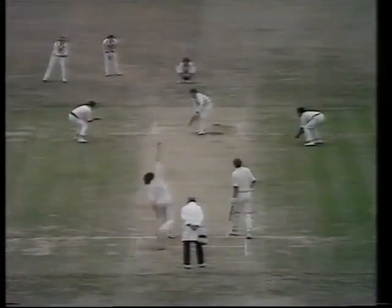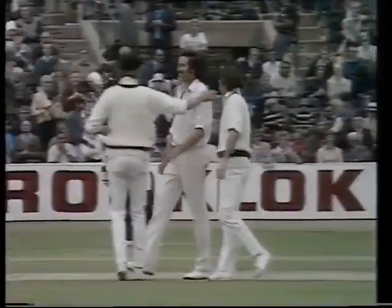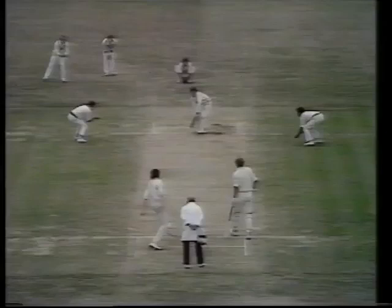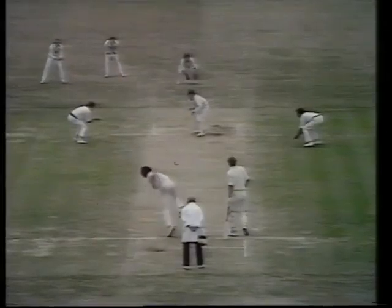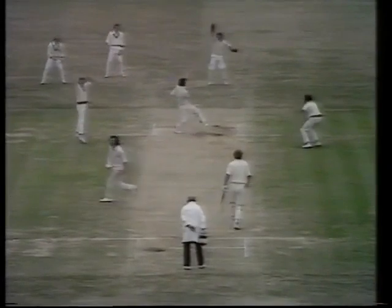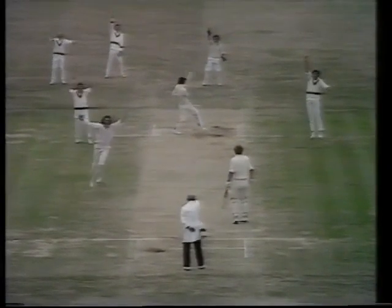And the tireless Walker in again. And that must be close, yes, had to be out. Never really short enough to play that type of shot. Alan Knott looking to pull the ball around to deep square leg, looking absolutely plumb there. A delighted Walker as umpire Spencer's finger went up very sharply.